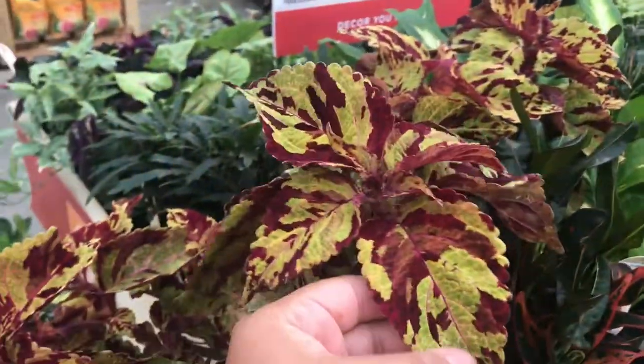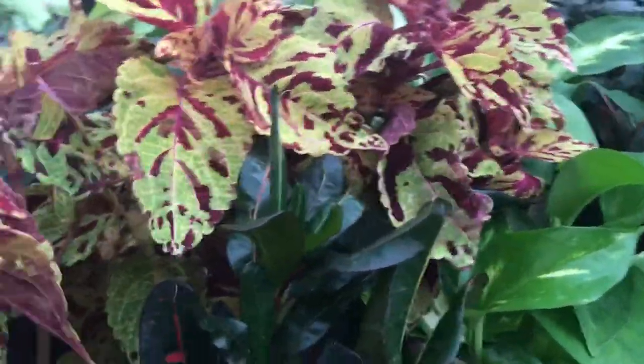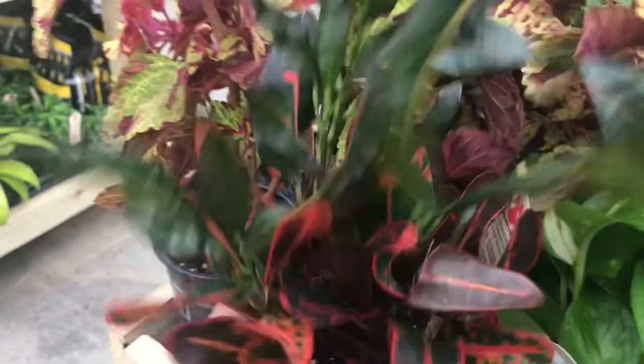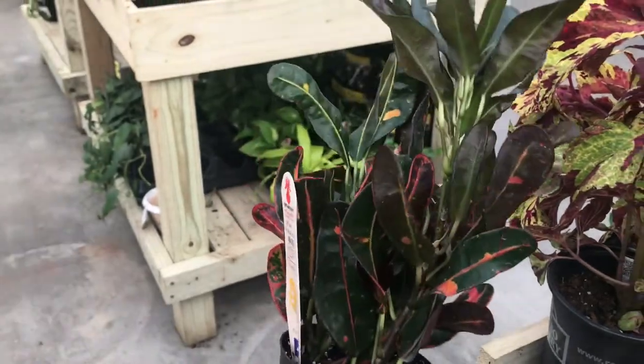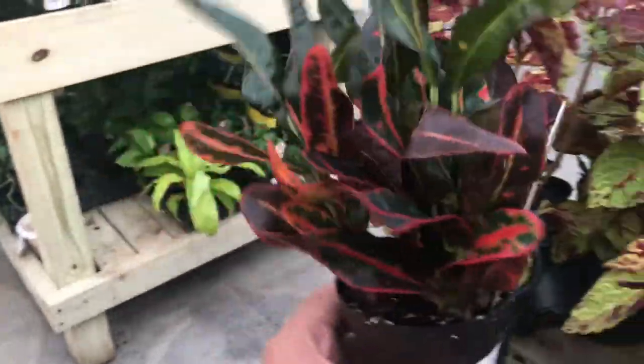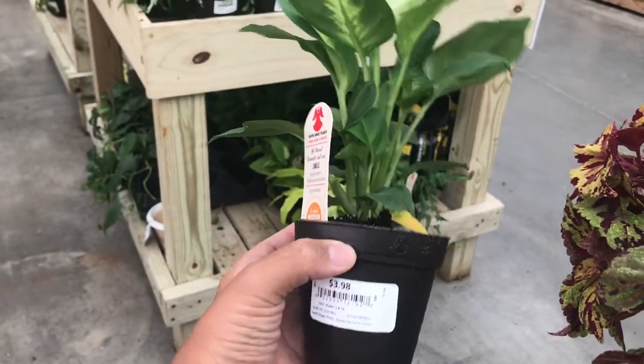I really love these. These have such pretty foliage. These curtains are everywhere nowadays. I just got one of these. Definitely don't have the sunlight for it, but I thought I'd try it. I love them. Little baby garden back here, which is the one that I have.